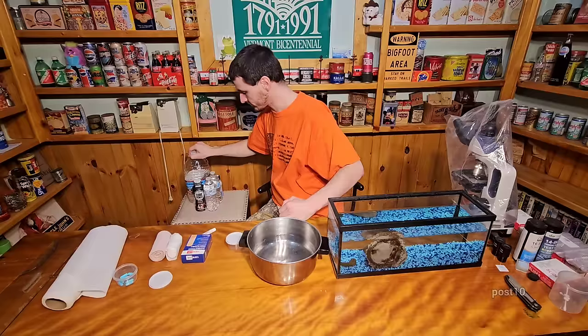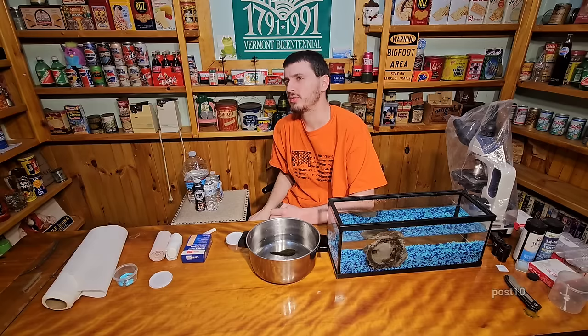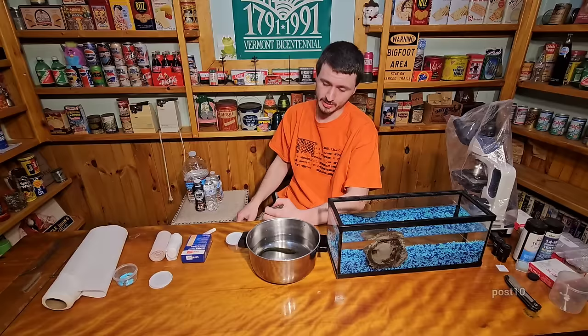So a leech is one of those creatures that, as it gets older, requires less and less food. I haven't fed this thing since late 2021, and it's 2023. Yeah, a little bit over 2 years since it last ate. And it's getting frisky in there, so I'm going to put it on my arm.